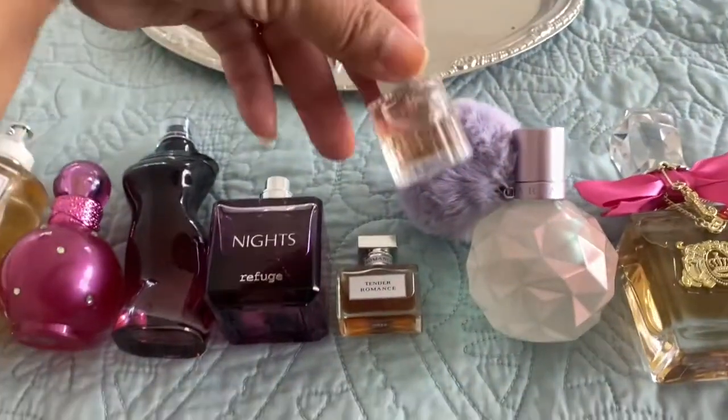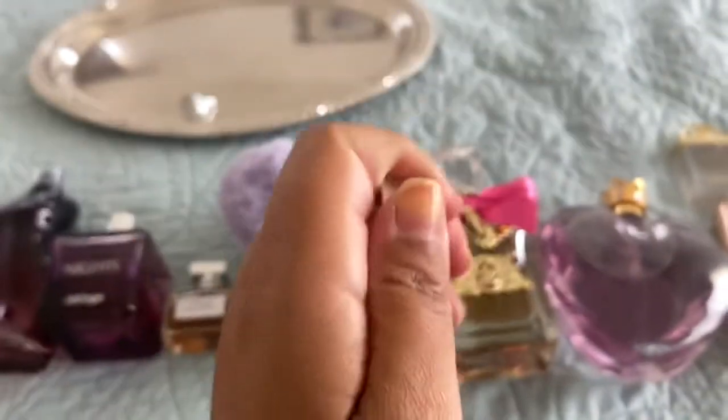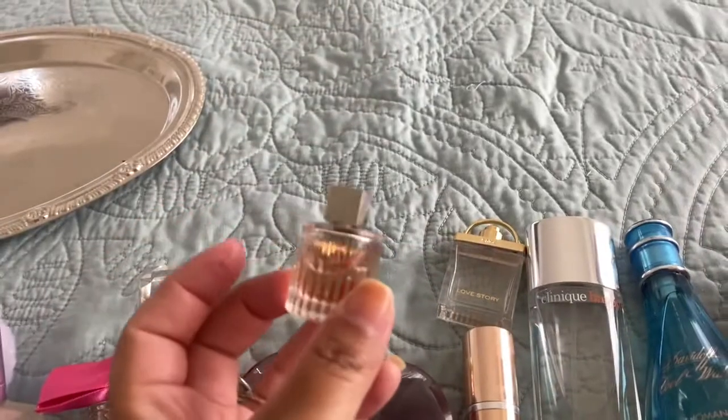And then I have this one by Jimmy Choo. I feel like I don't like this. I don't remember smelling it though. I'm going to re-smell it. This little sample of Jimmy Choo I'm going to put last.